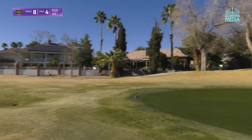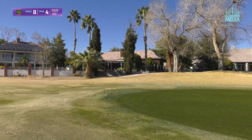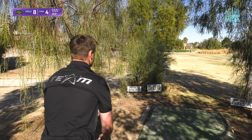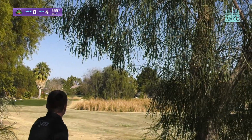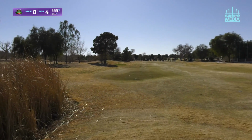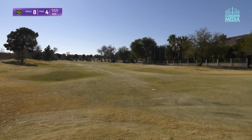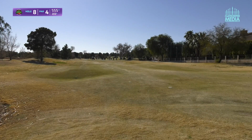Smart. Did he get too much of it? Some serious power, though. There's a good break. These fins are on something else, though, Philo. Two steps and a hyzer is boom. Almost too deep. I think it's 384 to the edge of the water. And he made that look really easy. Great shot. KJ just takes a nice easy swing and gets in position.